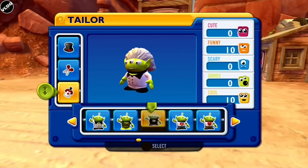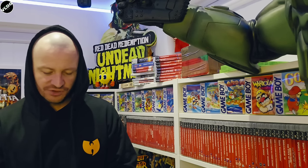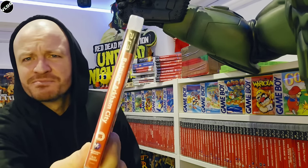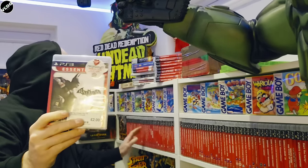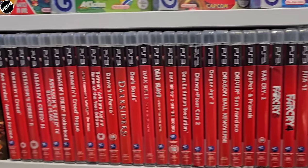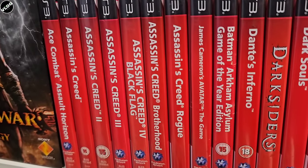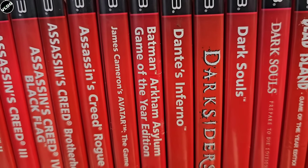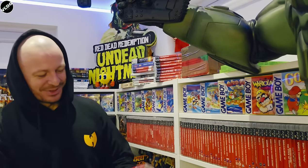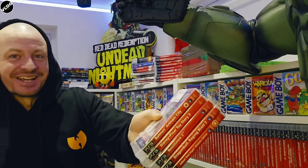And then we've got Arkham City. Sadly, no manual. But I mean, a cheap game, right? £2. So this is Batman Arkham City. Now, I remember when he messaged me about this, I had to double check because I've got Batman Arkham Asylum Game of the Year edition. So this is Arkham City. And so, yeah, we're getting a nice little sizable PS3 Essentials pile here today, right?